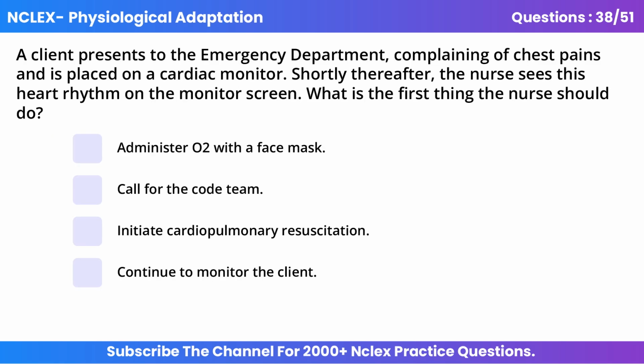Question 38. A client presents to the emergency department, complaining of chest pains and is placed on a cardiac monitor. Shortly thereafter, the nurse sees this heart rhythm on the monitor screen. What is the first thing the nurse should do? C. Initiate cardiopulmonary resuscitation.